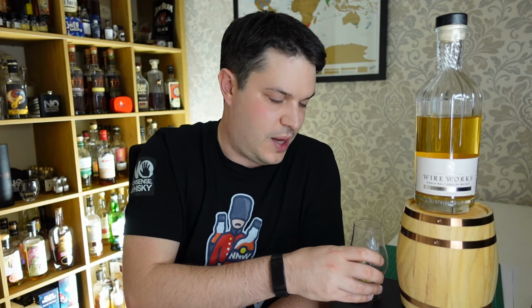That fizziness, that effervescence, really translates over into the palate. It's lively. It's vibrant. Loads more of those vanillas. That kind of fruitiness is coming out as citrus and lemon, almost like a sweet pear drop with a lemony mixture to it. Very, very tasty indeed.